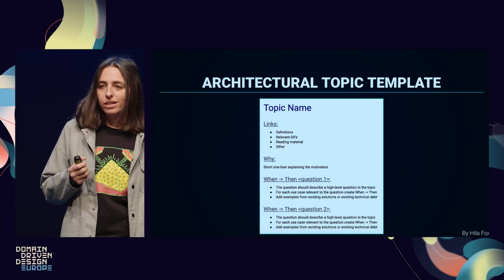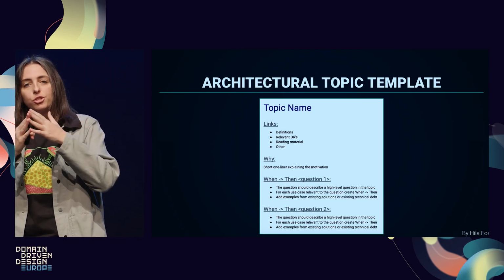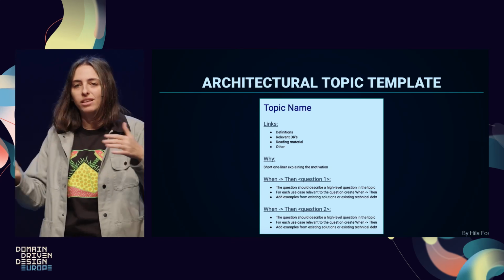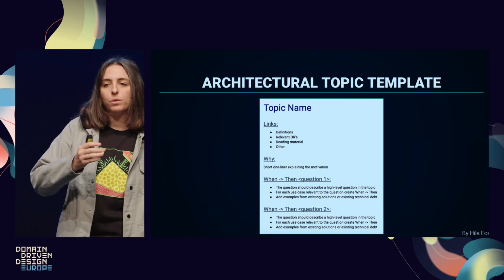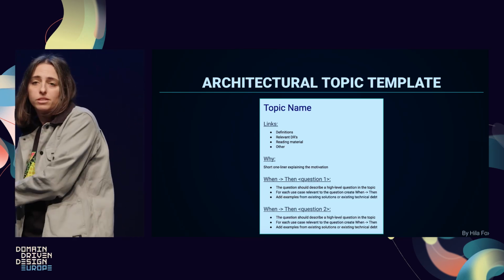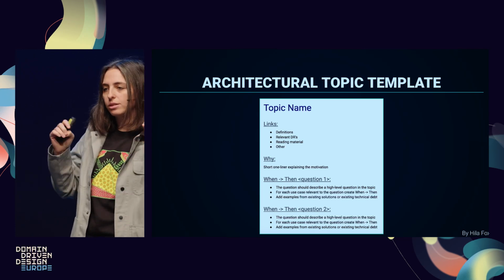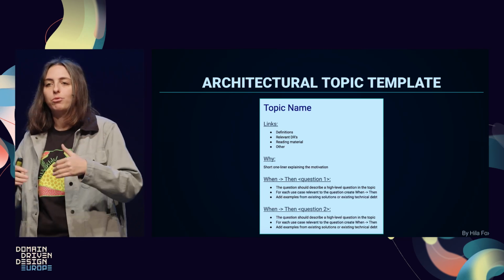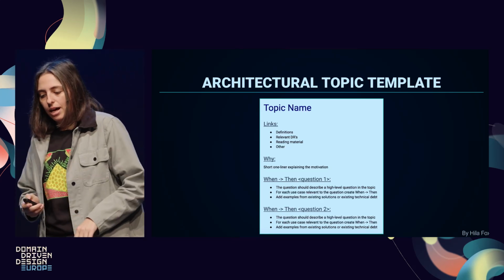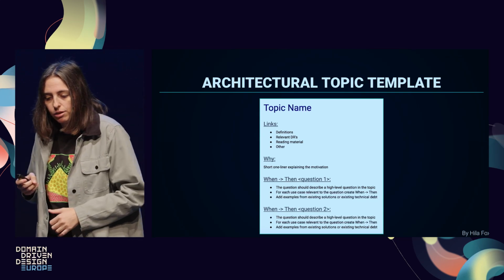Because going back, I said we want to scale the decision-making process. So we need to help developers build a decision tree in their head. And we're techies, so we really love if-else. So we figured we'll do when-then, because we think like, if I have this situation, then I possibly should consider this. And this is how we build our guidelines. Super short, super concise, when-then. Why? Because it's all about propagating the knowledge and helping the developers build that decision tree.